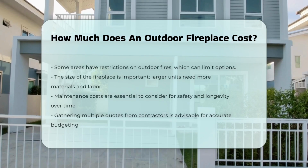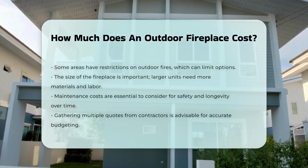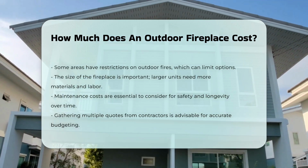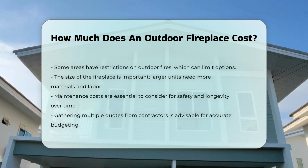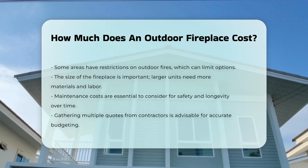Finally, maintenance costs should be factored in. Regular upkeep ensures safety and longevity, which can lead to additional expenses over time. If you are considering an outdoor fireplace, it is advisable to gather multiple quotes from contractors.